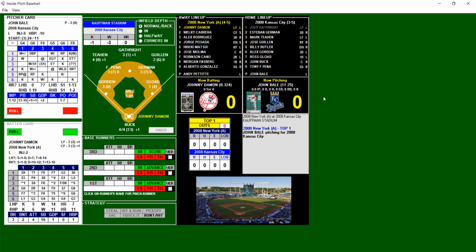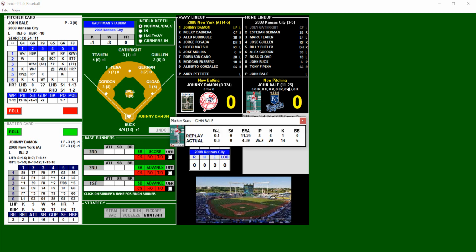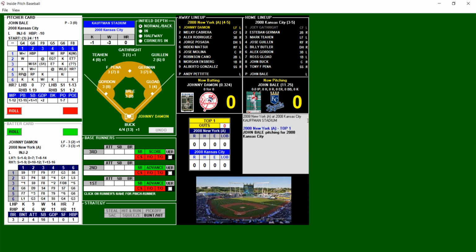He comes into the game with an ERA of 11.25. One loss, 4 innings pitched, allowed 6 hits, 1 strikeout, no walks. Kauffman Stadium gives a -1 to strikeouts and a -3 to walks. And with that, Johnny Damon steps up into the batter's box. He's batting .324. Here's the pitch.